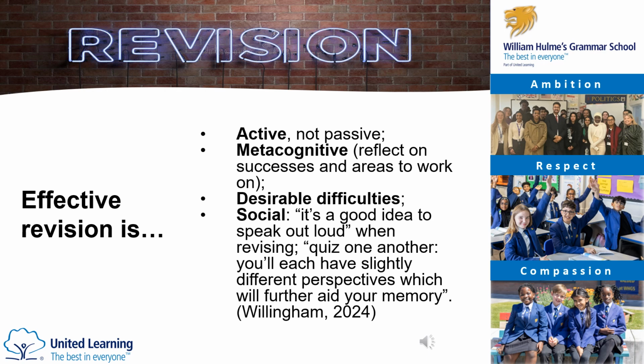Metacognitive, that's what we just talked about with the corrective feedback. Make sure you give yourself time at the end of a study session to reflect on the successes and the areas that need a bit of further attention. Desirable difficulties means that, like I said, with active not passive, it should sometimes feel hard. And social, so we'll go back to this in the next session, because I will talk about how you can make use of study groups or study partners.